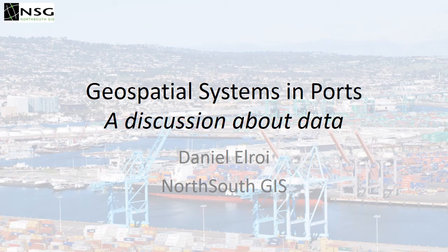The topic of this presentation is geospatial systems in ports, and in particular, this will be a discussion about data, spatial and non-spatial data that make up these systems, and topics such as how to collect and evaluate the data that you have, assess which data you need to collect, how to migrate it to the format that you need it, how to use it, and how to keep it maintained.